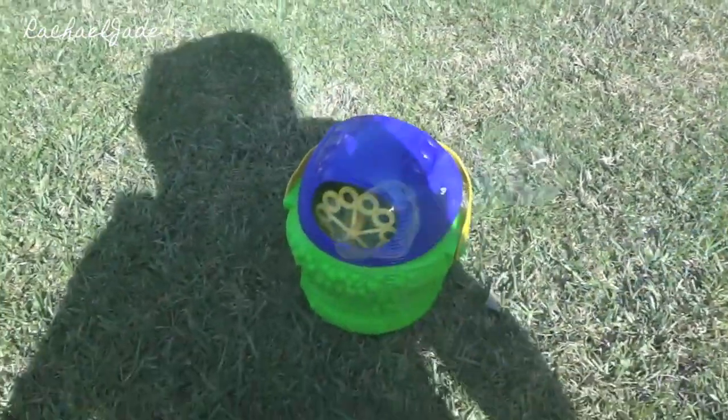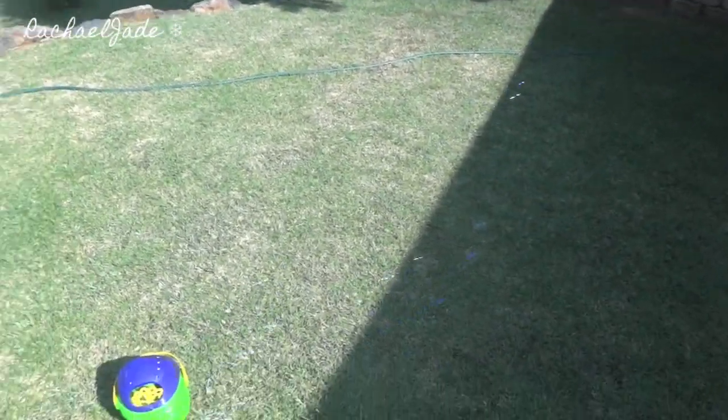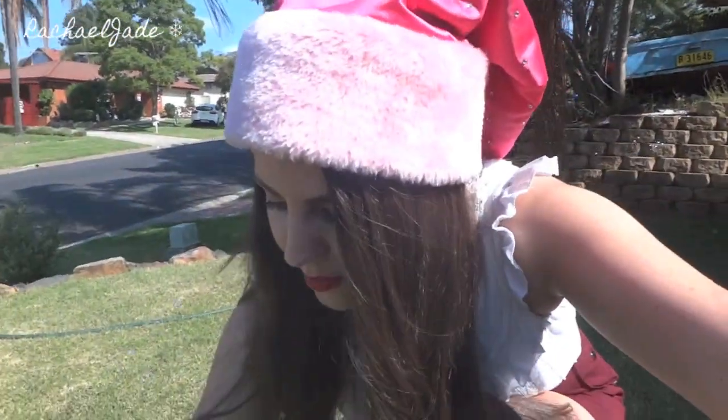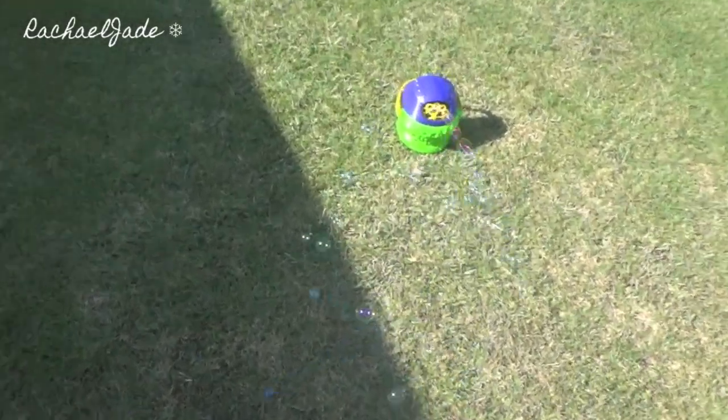Are you ready for it? Are you ready? Look, it's a bubble machine. Look at all the bubbles. Hopefully you guys can see them. I don't know if you can. Can you see the bubbles? Look, so many bubbles. Maybe we should just have it blowing this way since it's kind of windy. This was a bad day for the bubble machine, but look at this. Look at them all. Pop, pop, pop.